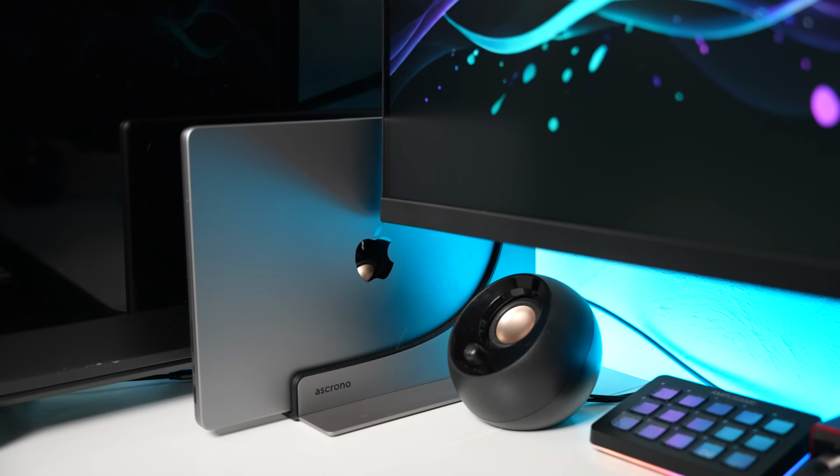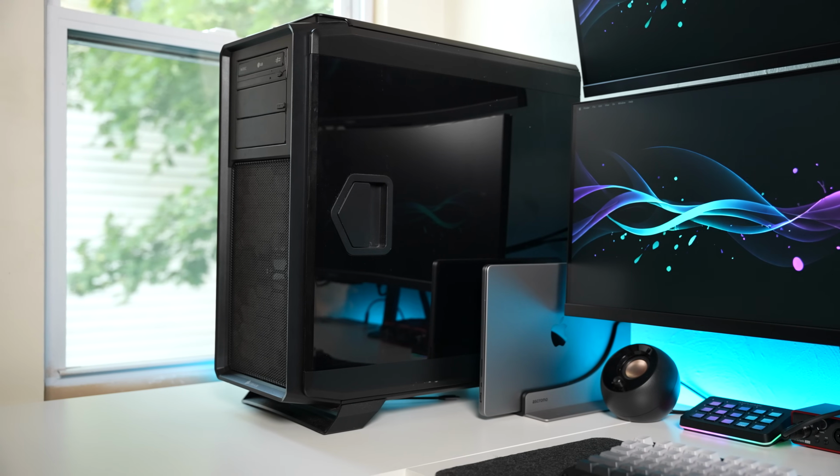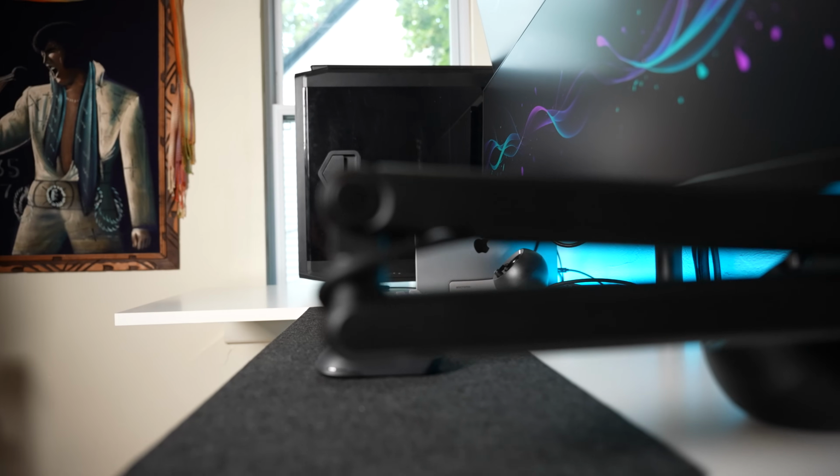This is why I love doing these transformations. Kevin's new setup is now next level and everything came together perfectly.